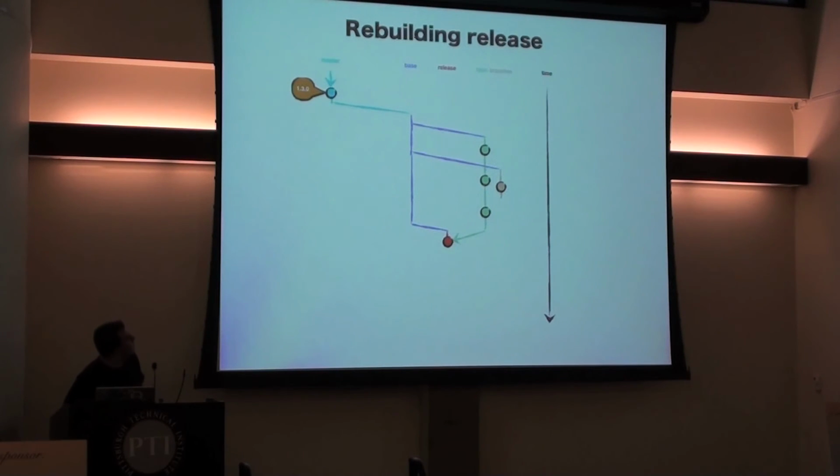Now, what would have happened if the yellow commit was part of other topic branches? Well, then we couldn't rebuild release, because those other topic branches would include that bad commit automatically. So that's why we develop our branches in isolation, so that they never interfere with each other. And that means we can quickly and easily and almost programmatically rebuild release without a particular branch.